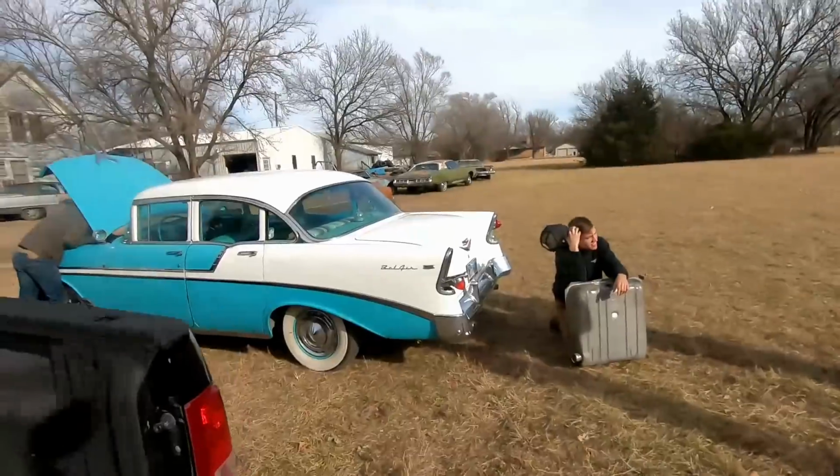We're working on the 56 Chevy again. We came back with a few more parts. I'll show those what we've got here. So to recap, yesterday we did get it running. We pulled it out. We got it clean. So she's looking pretty nice.